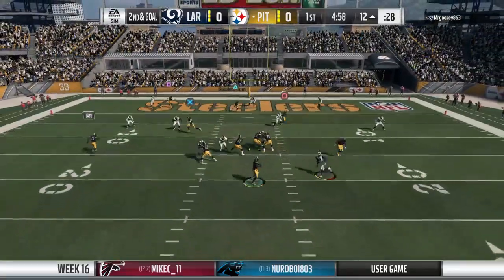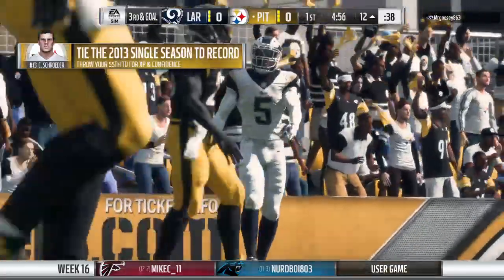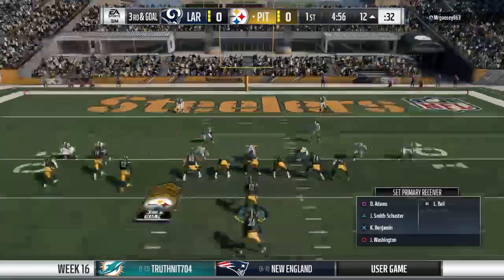Looking to throw on second down. Trader throwing over the middle, but it's incomplete. This defense not going to make it easy for you. They're a physical group, and we just saw it there on that play. He came in, made the contact, just as he's trying to haul it in. Hurry up, here we go.